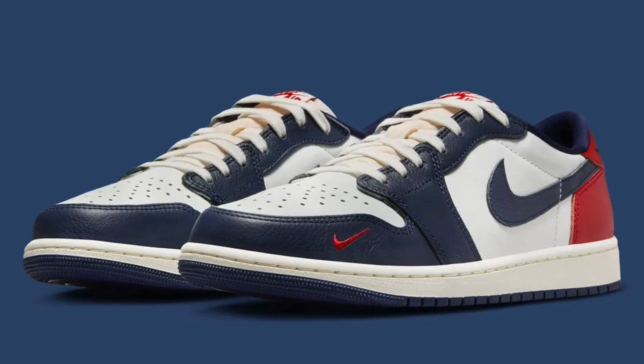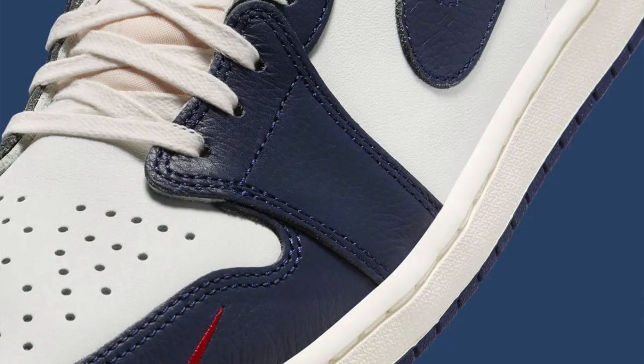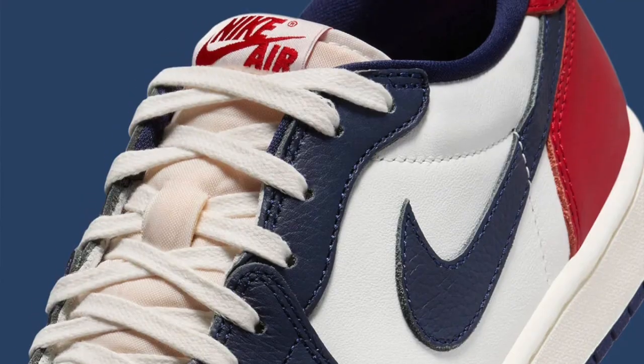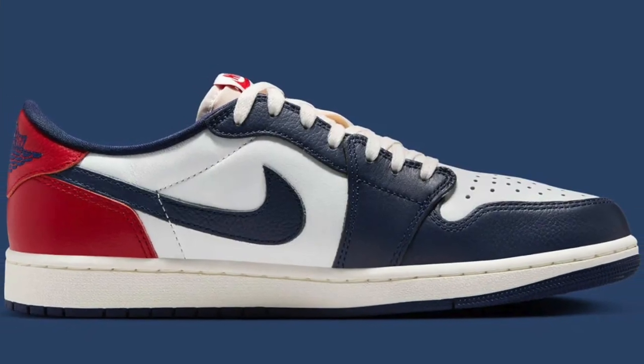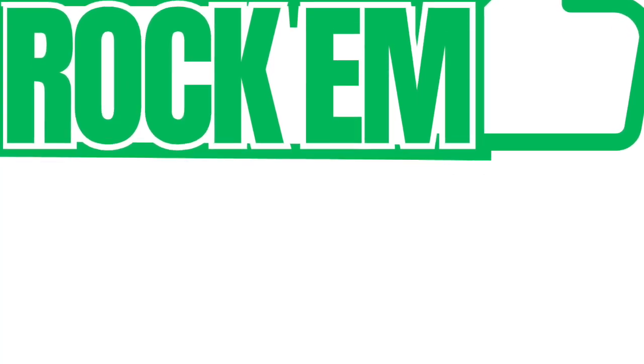This shoe, man, I'm looking to cop this shoe. Just look at the toe box with the Nike. This is a clean shoe, and I can really see myself putting a few outfits together with it. So I will be rocking those. What about you, my brother? I'm going to be rocking those as well.